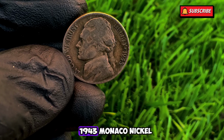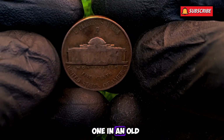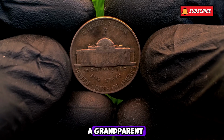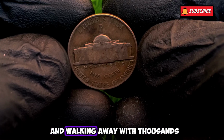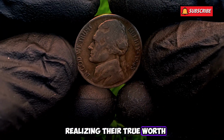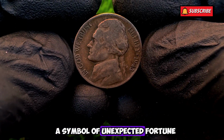The magic of the 1943 Monticello nickel lies in its unpredictability. You might stumble upon one in an old jar of coins, hidden in a drawer, or passed down from a grandparent without ever realizing what you hold. Stories abound of ordinary people discovering rare nickels and walking away with thousands, or even millions, after realizing their true worth. It is a sense of hidden luck, of overnight transformation, that makes the coin a symbol of unexpected fortune.